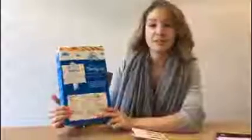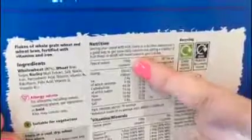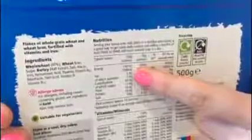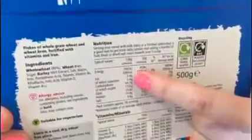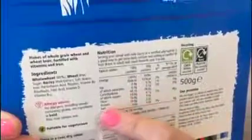When reading food labels, it's important to look at 4 different things. Firstly, you want to look at the per 100 grams column. Secondly, you can then look at the total fat column here. Thirdly, you can look at of which sugars, which tells us the amount of sugar in a food. And the last thing you can look at is the salt here.